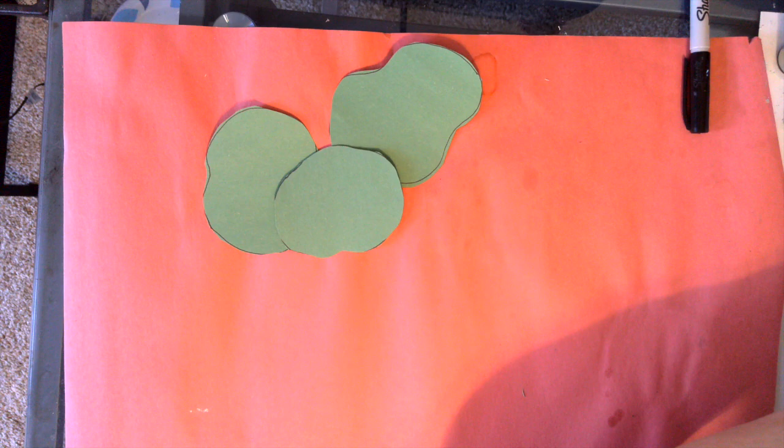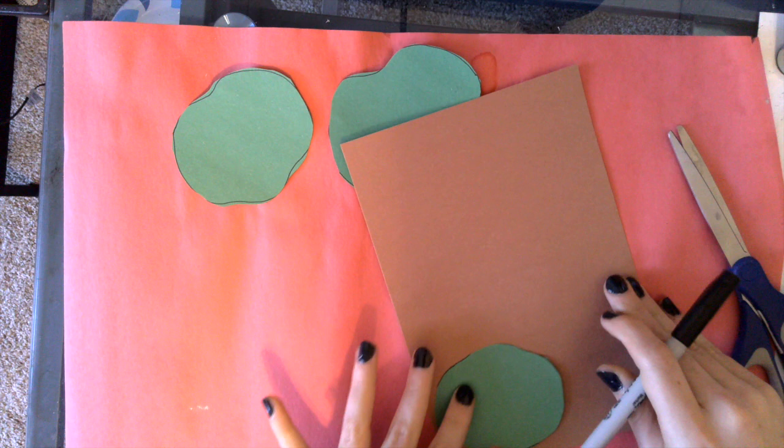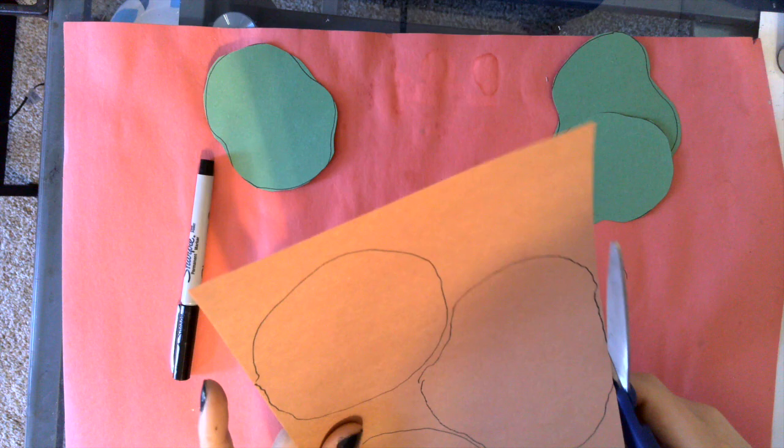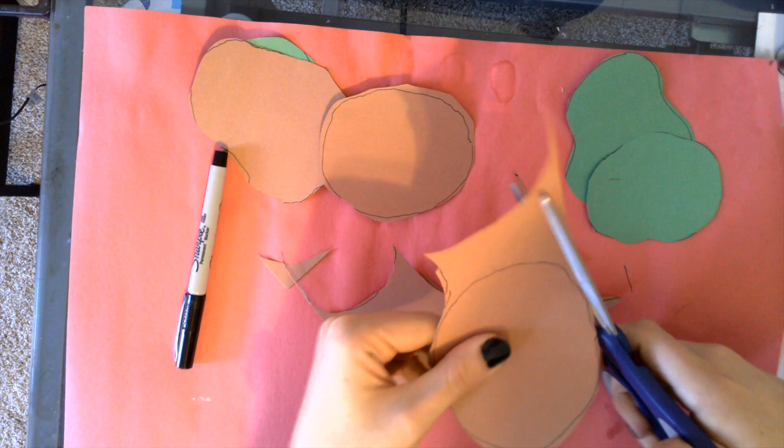So I took a piece of brown paper and I sketched out an oval that was just a little bit bigger than the green shapes I had already made. Then I cut them out and glued them underneath my green ovals. I turned my paper over so that the pin marks would be on the back and wouldn't show.